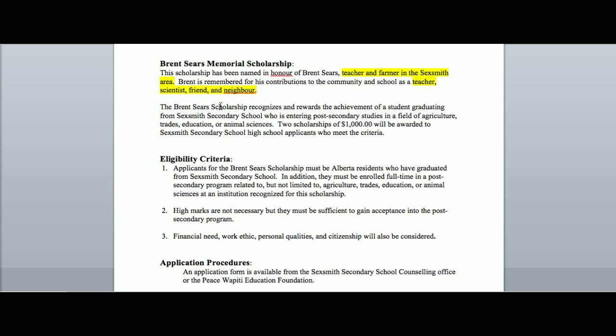So the Brent Sears Scholarship recognizes and awards the achievement of students graduating from Sexsmith Secondary School who are entering post-secondary studies in the field of agriculture, trades, education, and animal science. Okay, that's all important right there. Do you fit into those categories? Two scholarships of $1,000 will be awarded to applicants who meet the criteria. There's nothing in here that's incredibly earth-shattering. It's all pretty easy once you know what you're looking for.